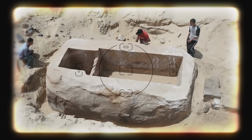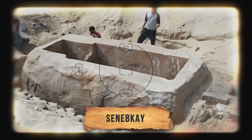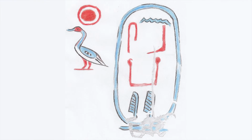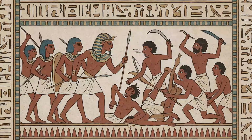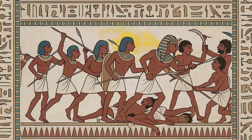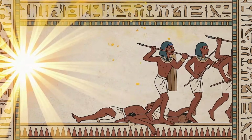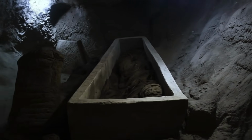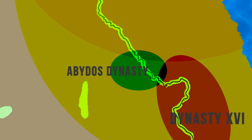That sorta changed in 2014, when archaeologists uncovered the tomb of Senebkay, one of those shadowy kings. Now, everything we know about Senebkay points to him having quite a story to tell. His bones revealed 18 deep wounds, the kind you get in battle. He had blows to his skull, back, and hands, and likely lost his life fighting, making him one of the few pharaohs we know who sadly fell in combat. His tomb was modest, with reused artifacts from earlier kings, but it delivered one priceless thing: proof. Until Senebkay, the Abydos dynasty was just a theory. With him, it became real.